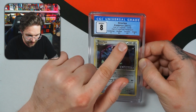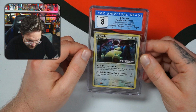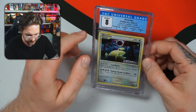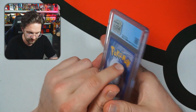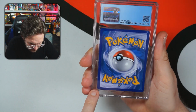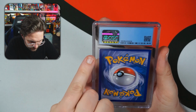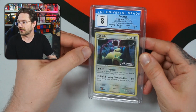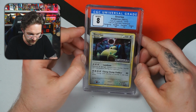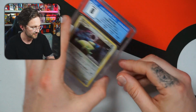The centering's good. The corners are what let it down, man. Those corners. It's maybe something you don't necessarily look out for too much, is it? You look at the rounding, but just looking now, there's whitening on three of the corners. Very slight whitening. So I guess that would denote it. But an 8 for that Cooler Legends pre-release staff card is absolutely gorgeous.